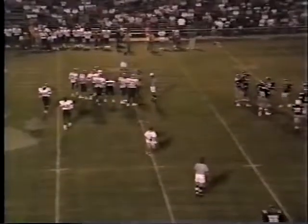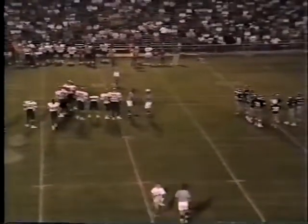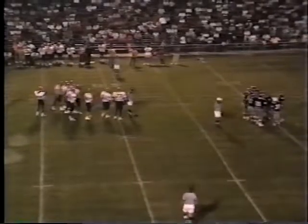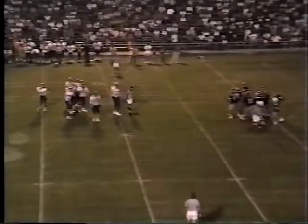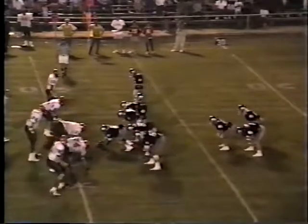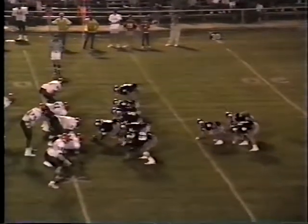9:59 left to play in the first half. Official will spot the ball at the Malvern 38.5-yard line. It'll be second down. They'll need close to 8 for the first and 10. Coming out wide to the left this time for the Panthers. I don't have a 38 on my roster, Rob.